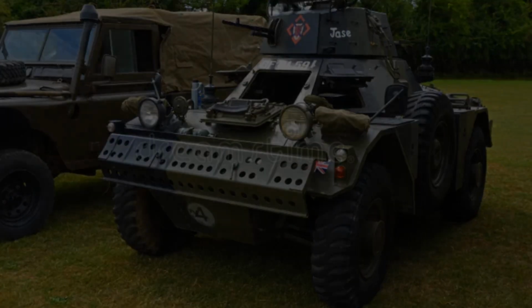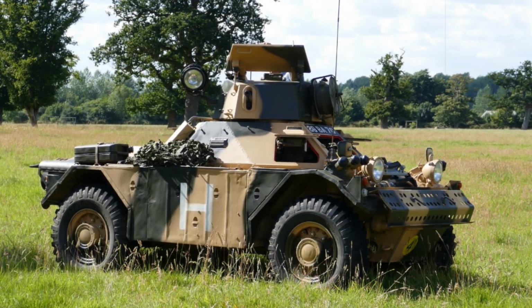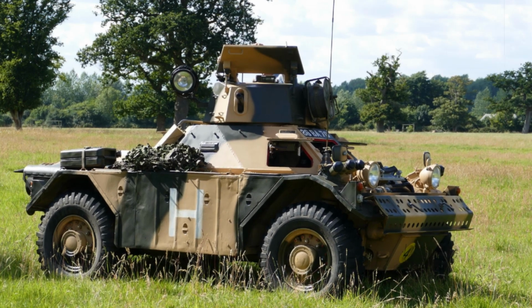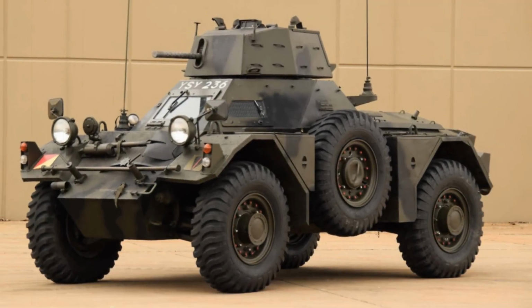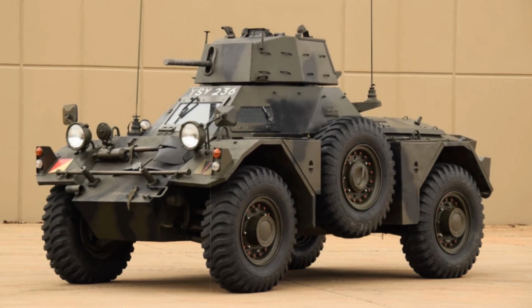Although the Ferret was not heavily armed, its primary mission was to gather intelligence on enemy movements, rather than engage in direct combat with more powerful forces. Nevertheless, its weaponry allowed it to participate in combat and provide protection for its crew in the event of an attack. The Daimler Ferret also had good operational characteristics.